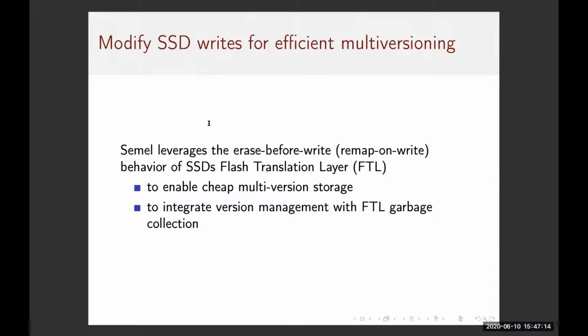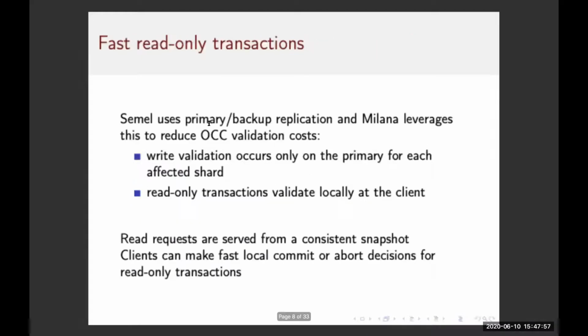This is a multiversion key value store. The timestamps give the versioning, and as we mentioned, they use SSDs, and they change the flash translation layer, FTL, so that they can have the multiversion storage more efficiently. Instead of a two-layer translation, they modify the FTL so that this multiversioning is done in one layer, and they say that this brings them a lot of efficiency, especially in terms of read-only transactions.